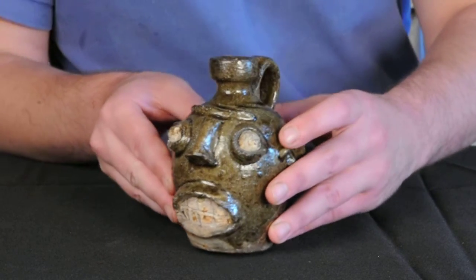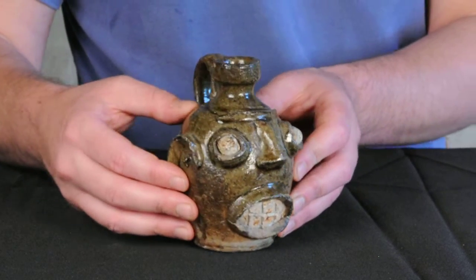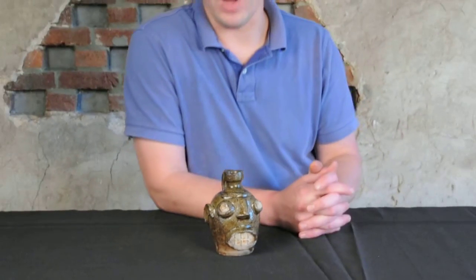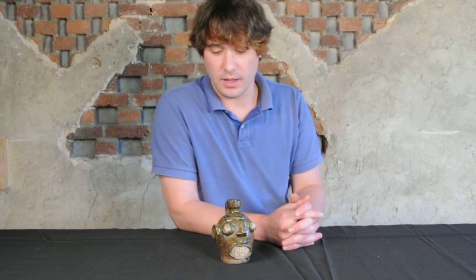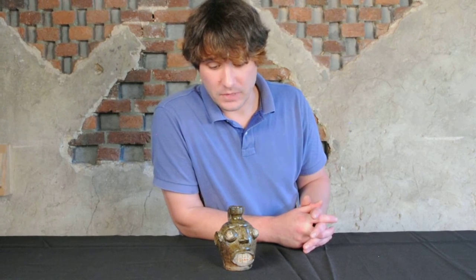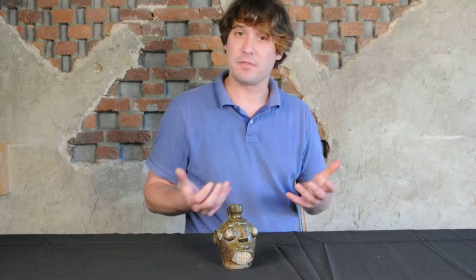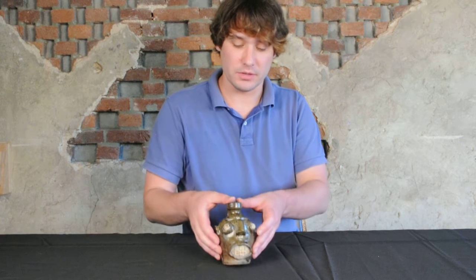Jugs of this style are attributed to a group of slave potters that came here from Africa on the slave ship the Wanderer, and they arrived in Edgefield in 1858. It was very, very late to have a ship like that gathering up slaves and bringing them to America. It was obviously illegal. And several hundred of them came over here, and many of them ended up in Edgefield, South Carolina. Shortly thereafter, about 1860, this distinctive style of face jug started emerging.